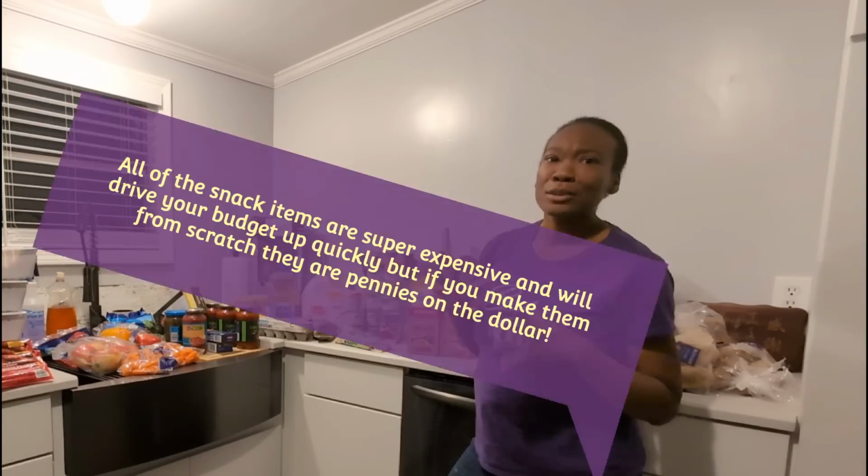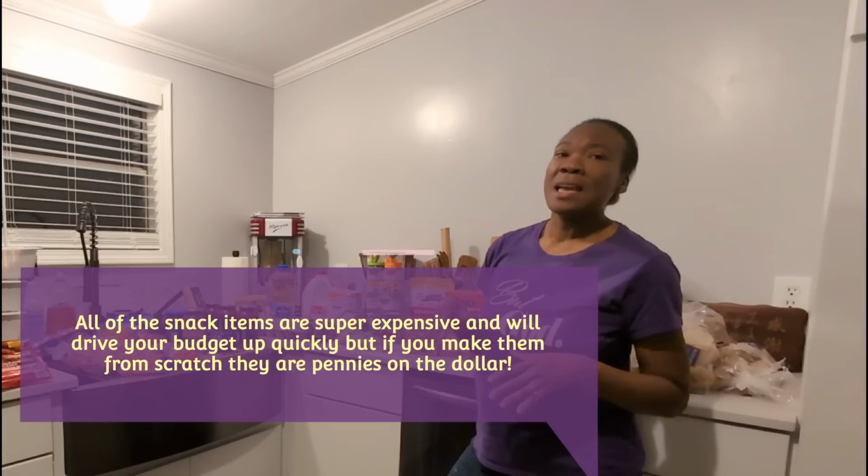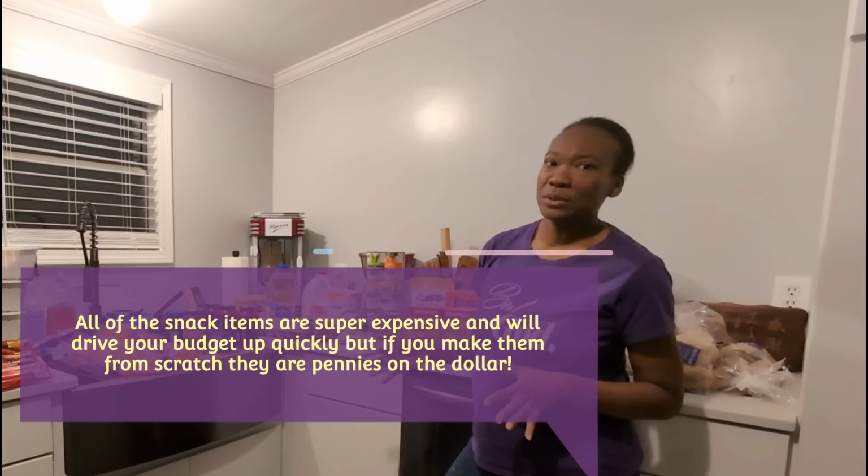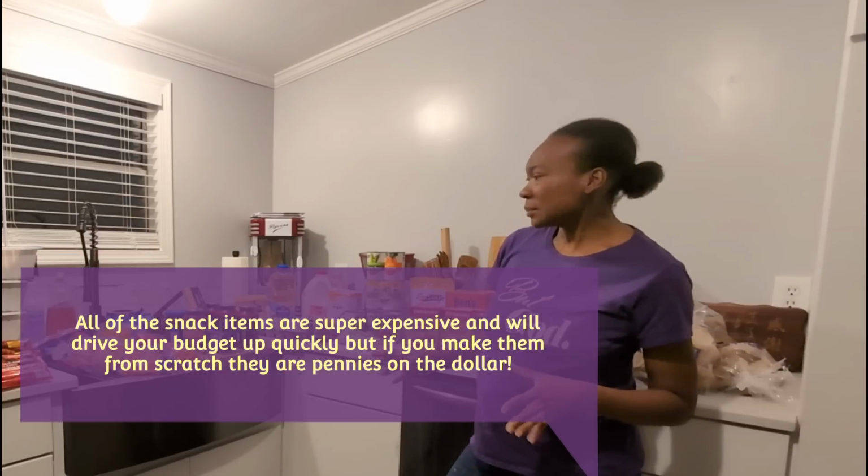So we've got all our milk. We talked about the milk, the oil, the butter, the eggs, all those things that you need as the basis to make your own banana breads, cookies, all those snacky type items, as well as your pancakes and your waffles that you're going to do for your breakfast items.